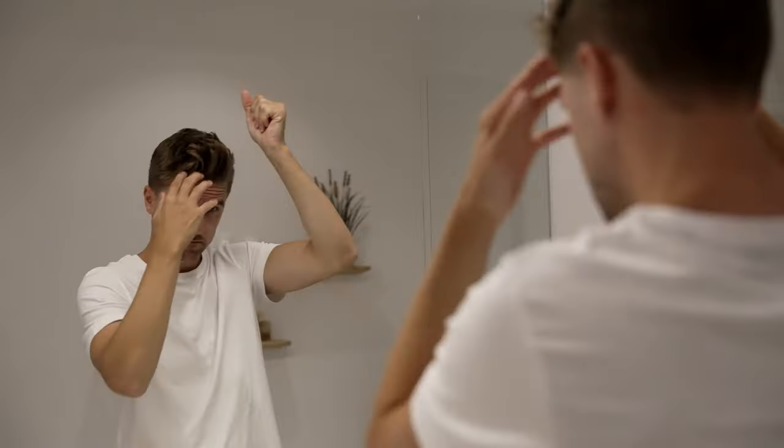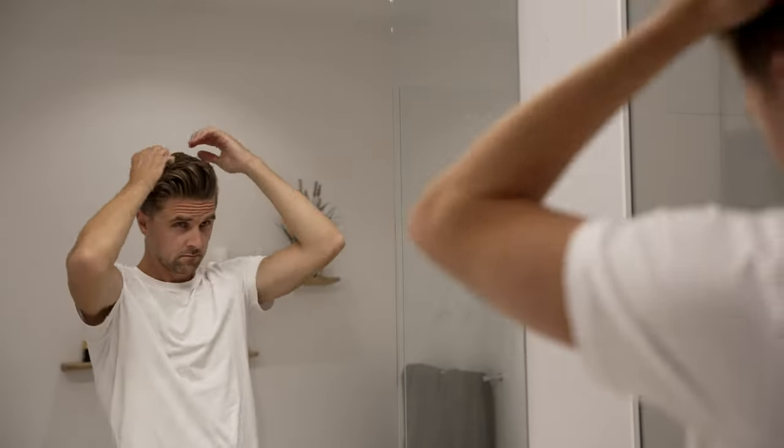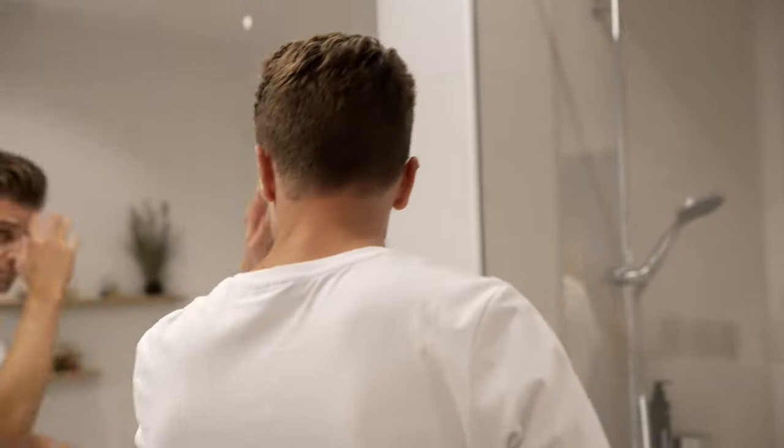I work in some texture and I get a quiff going on here. And yeah, as you can tell, the hair is a little long. I might go for a shorter hairstyle soon anyway. There you go. And then I'm actually done.